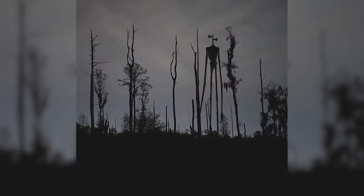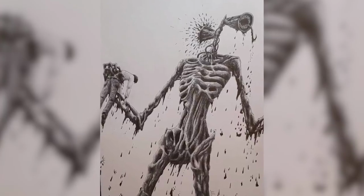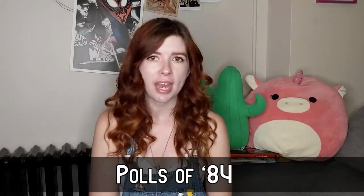The bigger an enemy is in Fallout, usually the bigger a punch they pack, and Sirenhead is no exception. If Sirenhead gets near enough to you, there is a chance that it will kill you with one hit. Which, if this happens, it will definitely get your adrenaline pumping the next time you spot a Sirenhead in the game. Number 6. The Poles of 84.